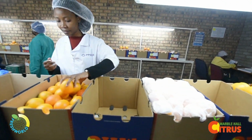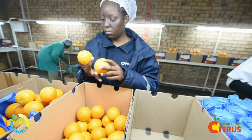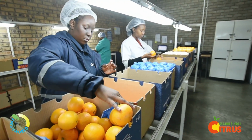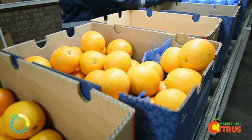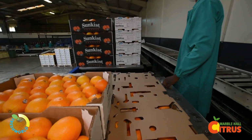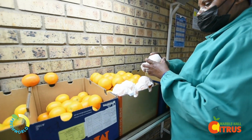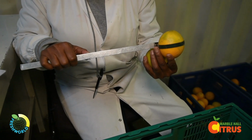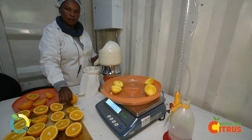One of the most important steps is passing through PPECB, or Perishable Product Export Control Board. This is an external organization with a permanent office in the packhouse at Marble Hall Citrus. This is a quality control procedure looking after the interest of the destination of each fruit. All export pallets must be inspected by the PPECB to ensure that the pallets, boxes and fruit comply to the standards of the different markets they are being shipped to. This process is also done internally by Marble Hall Citrus before it gets to PPECB. Marble Hall Citrus takes the standards and quality of their products very seriously and therefore makes sure that quality control is of high priority.